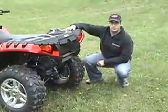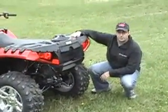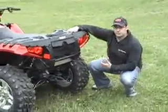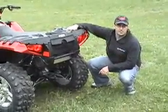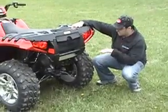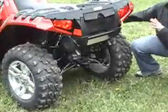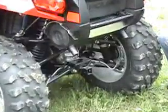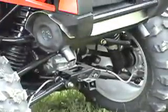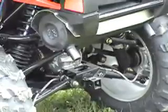The rear of the 2009 Sportsman XP starts with the all-new independent rear suspension. Polaris was the first to put an independent rear suspension on an ATV, and now we've brought it to the next level. We call our suspension design rolled IRS. That means the suspension is tipped back 4 degrees. So when the wheel moves up, it also moves back. That gives you better bump absorption and a smoother ride.